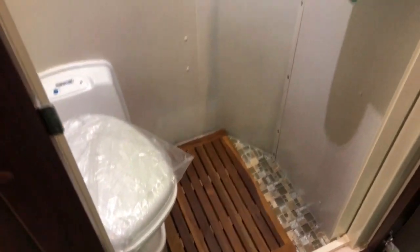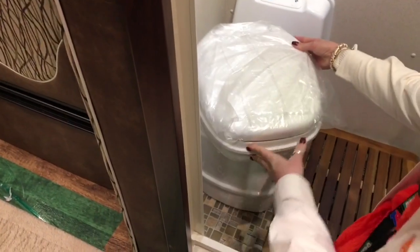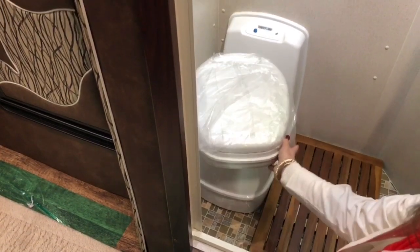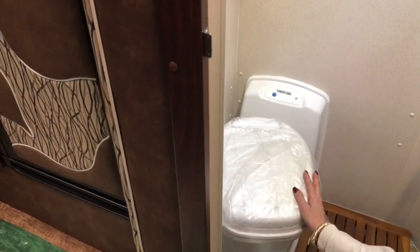We do the potty. I don't know if you can see this, but the top of the potty turns, so you can move it out of the way when you are taking a shower. And it's not the bench seat that everybody says feels like you're in an outhouse. This is a little bit more comfortable.